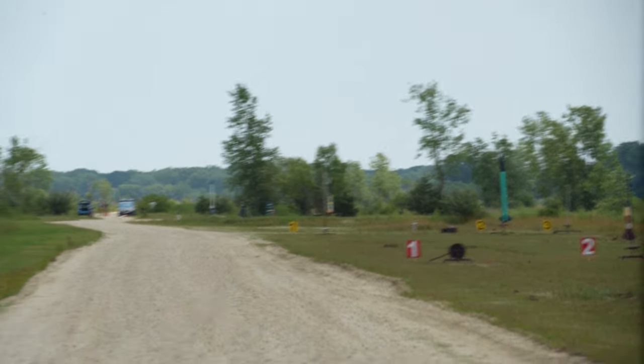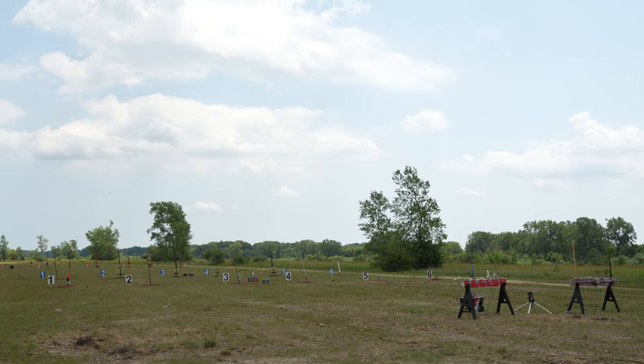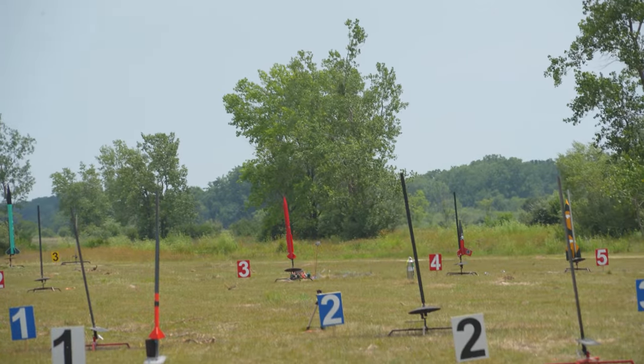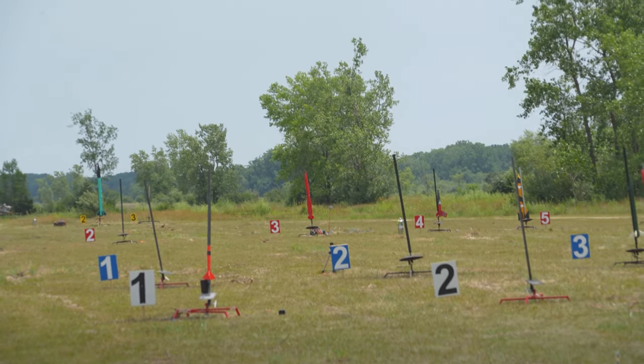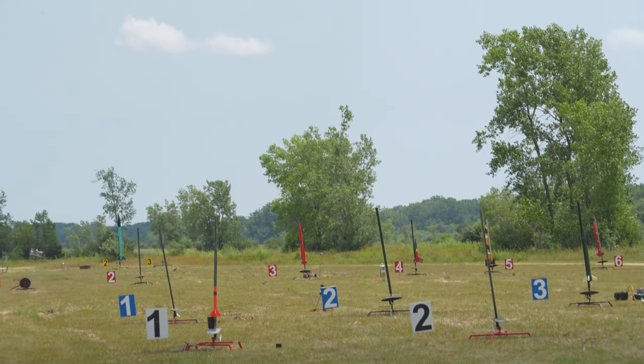Mission. Five, four, three, two, one, ignition. Does have electronics on board, main is set for 600 feet, and does have a flyaway tracker. On red 3, we're going to launch in 5, 4, 3, 2, 1, ignition.